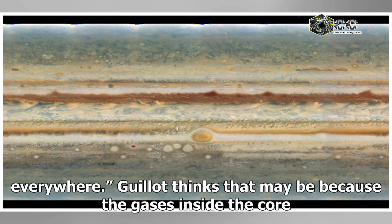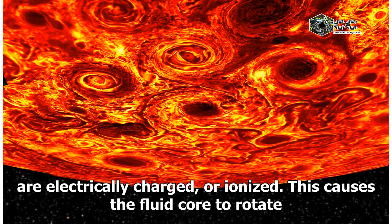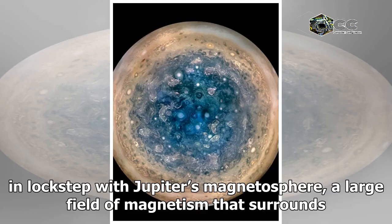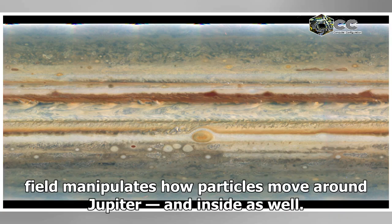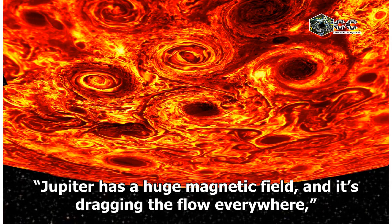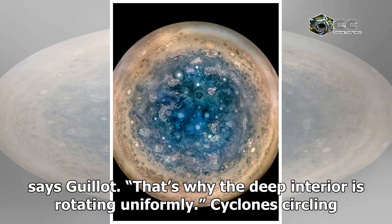Guillot thinks that may be because the gases inside the core are electrically charged, or ionized. This causes the fluid core to rotate in lockstep with Jupiter's magnetosphere, a large field of magnetism that surrounds the planet and is generated by electrical currents inside Jupiter. The magnetic field manipulates how particles move around Jupiter, and inside as well. "Jupiter has a huge magnetic field, and it's dragging the flow everywhere," says Guillot. "That's why the deep interior is rotating uniformly."